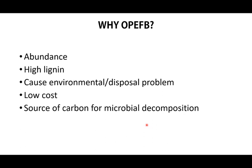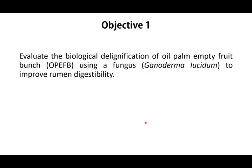And why I choose ruminant feed, because we know that one of the major costs in ruminant production is the feed. We are depending on imported material for feed, so we should explore alternative material that can be used as ruminant feed. So the first objective is to evaluate the biological delignification of oil palm empty fruit bunch using fungus, which I used Ganoderma lucidum, to improve the rumen digestibility.